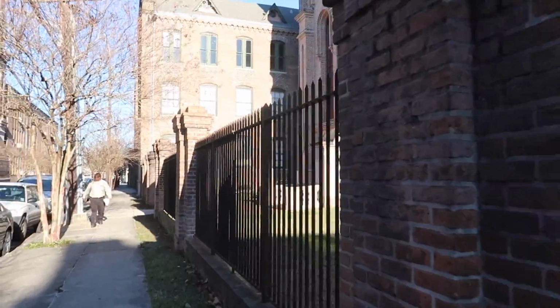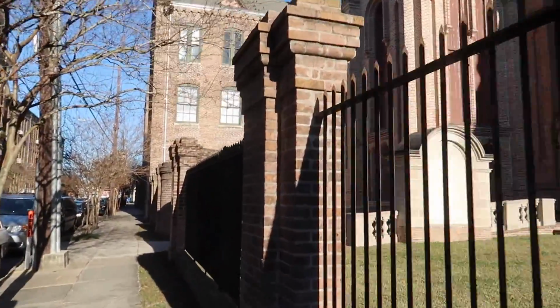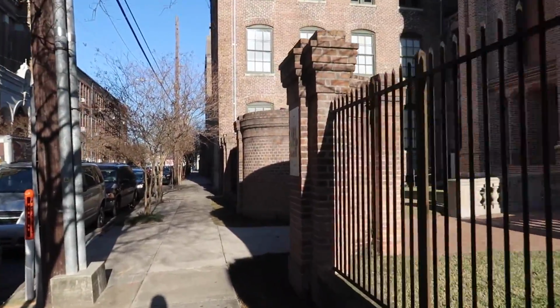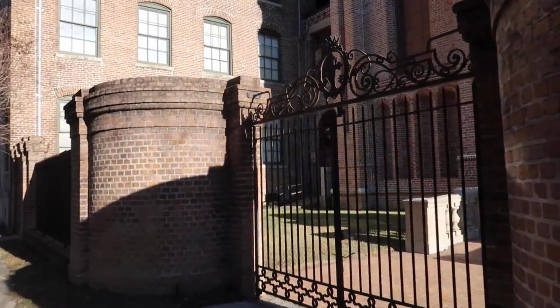Redemptorist used to be a school. I don't think it is anymore. It's definitely not a school anymore, but it may have moved somewhere. Because my mom used to come here 50 years ago, 60 years ago, maybe 70 years ago, I don't know. A long time ago.